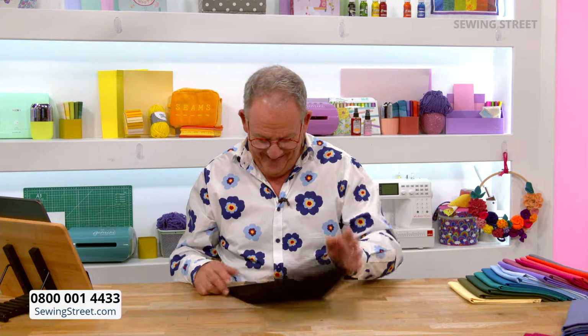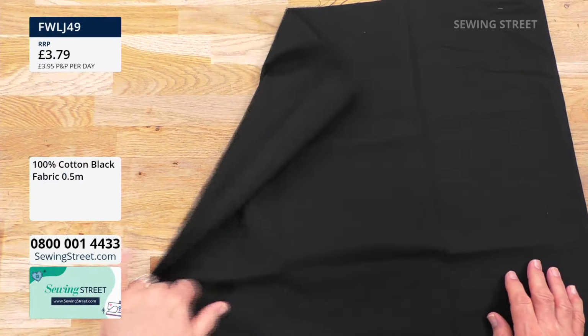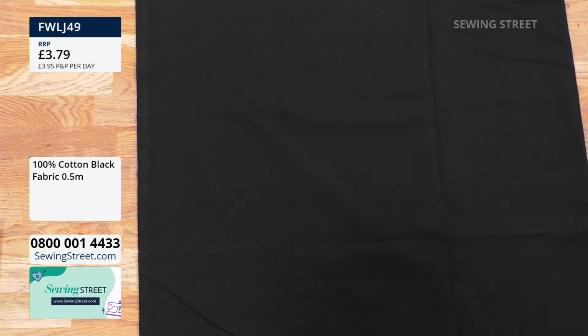Okay, black. Go on. £3.79, 100% cotton black, 44 inches wide, machine washable, quilting weight. Cut to order, remember, the others in the bundles are already cut. These are cut to order.